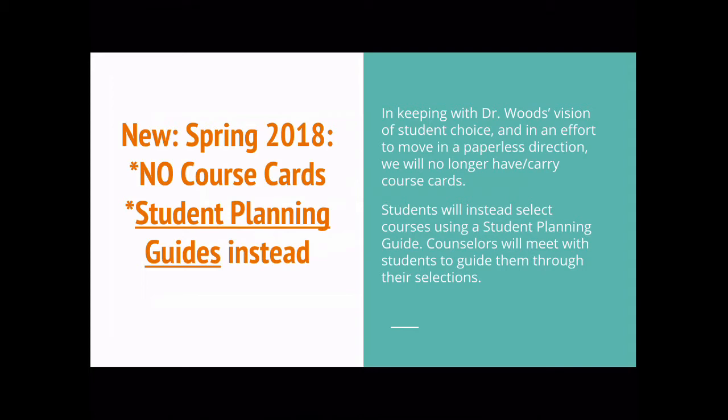Our superintendent is leading the charge on a new way of thinking that allows for increased student choice and opportunity. Also, as a district, the pre-registration process is moving in the direction of eventually becoming a paperless process. We are in the midst of this transition right now. Therefore, the district has already made the move away from paper course cards.